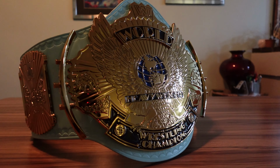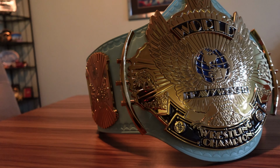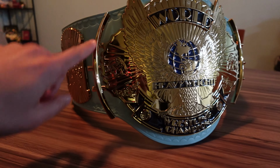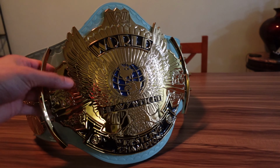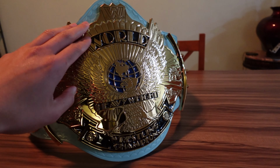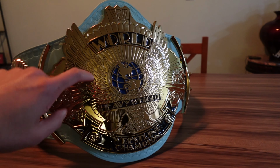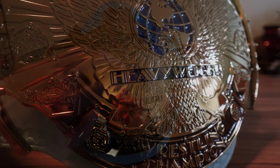And like I said, this is version 2. This is the one where the wings go above the plate, or the strap, and the bars are attached. This is really nice. I love this belt. Just like with the dual wing, the Winged Eagle dual plated, I really love this belt. Whether it's the all gold or dual plated, it's my favorite belt.